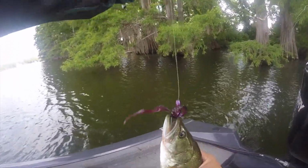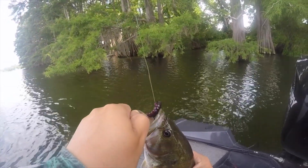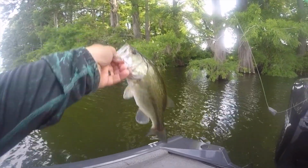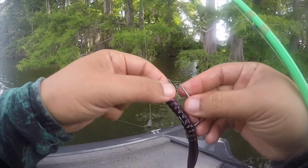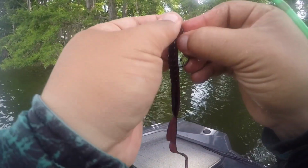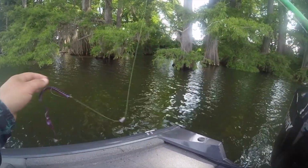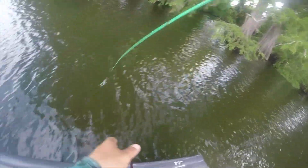The smallest one in the morning, but he's fat. Little guy just right down the other side of that tree. Man, I should have found this spot this morning. I just kind of skipped over it. We're almost directly across from where we launched the boat this morning, y'all. See, there's another one in there.